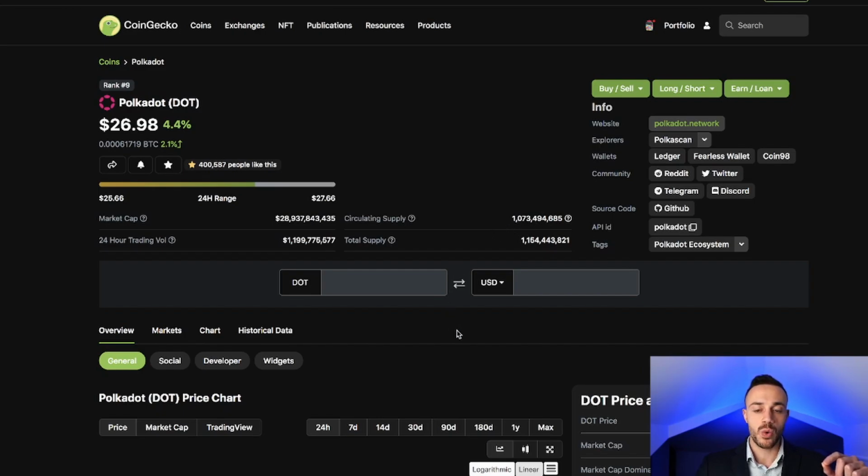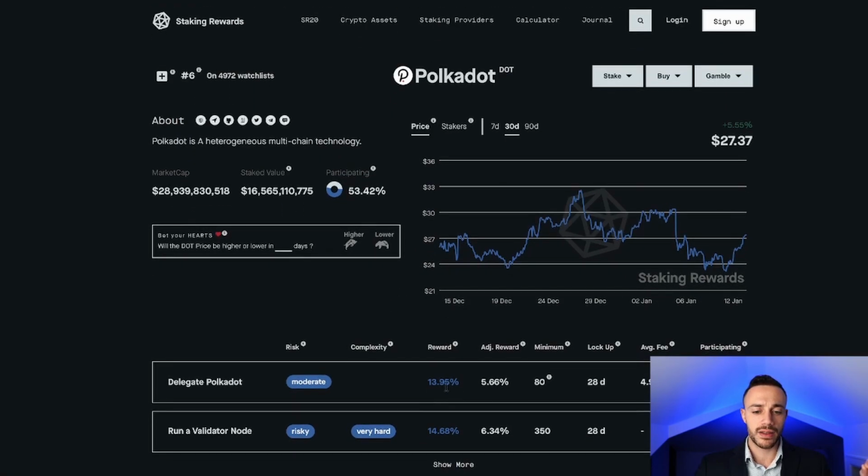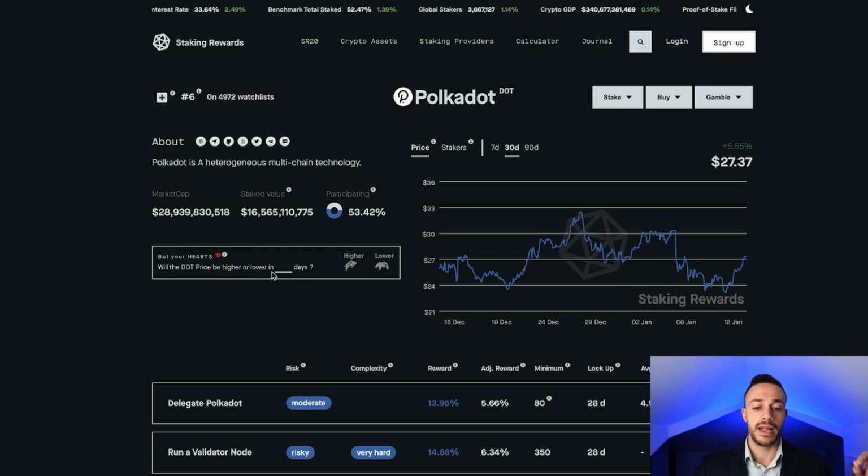1,073,000,000 DOT coins. I just mentioned you can stake your Polkadot. At the current moment in time, the reward payout is 13.95%. Adjusted after inflation, you're going to be looking at around 5.66% APR on your DOT staked. Important to note the participating amount of DOT stakers. 53.4% of all Polkadot coins are staked. Over half of the circulating supply is locked up in a stake.